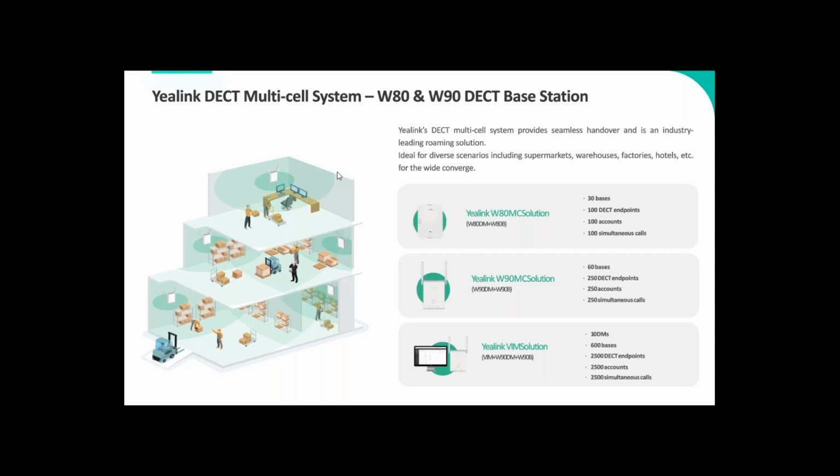Now, multi-cell can sometimes seem a little bit daunting, but we do have loads of tools to help you with this. So we've got a DECT installation kit, which you can take direct to site. This is what's going to help you work out how many base stations you need and where they all need to sit. This is something your engineers will easily be able to navigate, but if you don't have an engineering arm to the business, or if you're not comfortable doing it on your own, then you could use ProView's white labeled installation services.